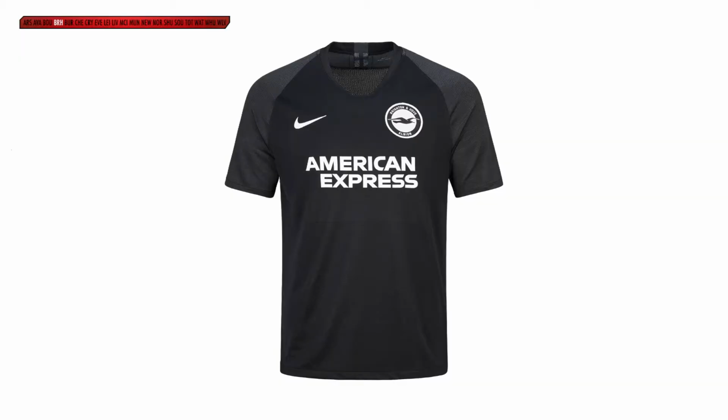Arsenal had that weird sort of not quite V-neck, weird hexagonal type neckline a few years ago. Although that away one is very plain, I think it's really nice. Yeah, I like black kits. I think they always look quite smart.